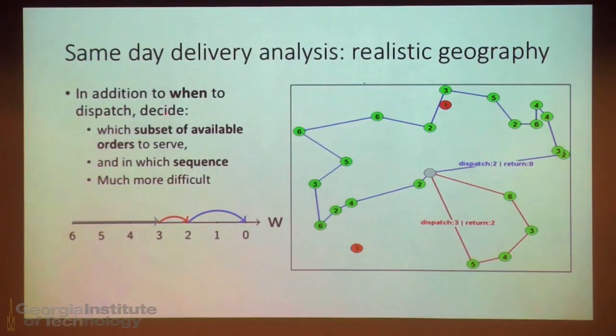And in this case, notice that I still might need to decide when to dispatch a vehicle, like at time 3 here and again at time 2. I apologize that all the times are always counting down to time 0. It's something that Mateus liked, and I always had trouble remembering. But the higher time is earlier in the day. Okay. So you still need to decide when the vehicles are going to be dispatched. But now, when the vehicle is dispatched, you need to decide which subset of orders to serve and in which sequence to serve them.